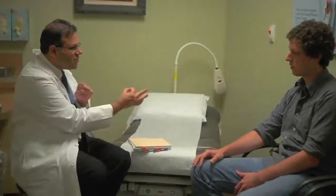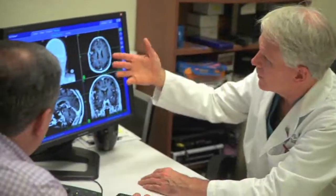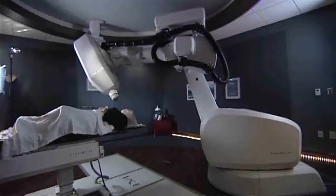The mission is very simple. We want to implement and optimize these tools for patient care. We're treating the patients that we see. We're developing the research studies that are going to change the way we treat people into the future, and everything we can do to get rid of cancer is a step in that right direction.